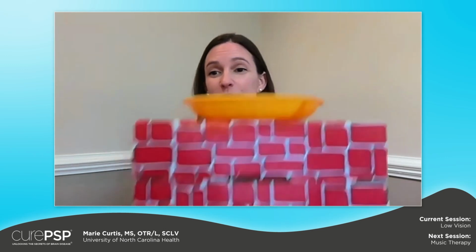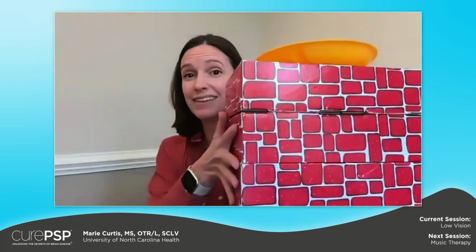But I use these building blocks also for my kids. You know, you never know. I had these as a kid, and we're using them again now. And they're really great and kind of helpful to have around. So you can use that to lift up the plate and make it eye level for you. So you don't have to worry about that gaze palsy to see your plate as effectively.